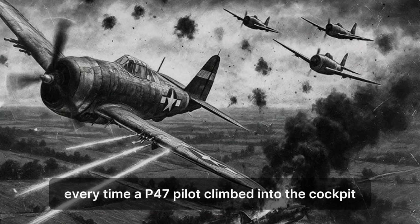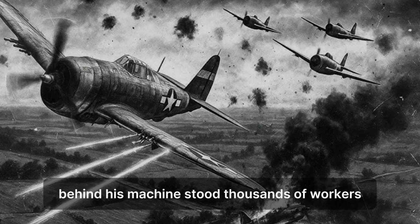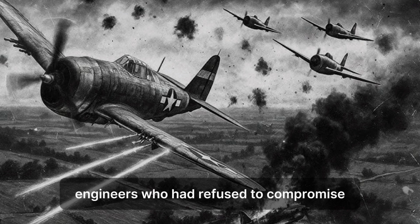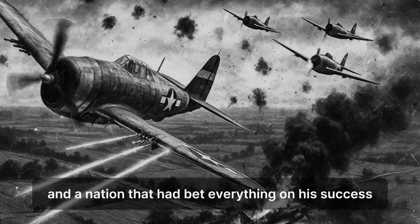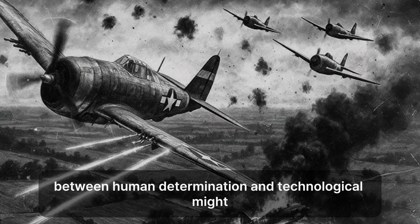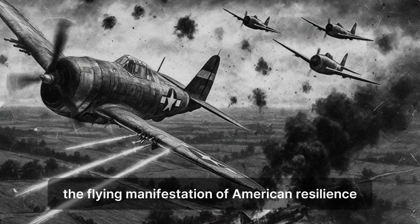Every time a P-47 pilot climbed into the cockpit, he carried with him that legacy. He knew that behind his machine stood thousands of workers who had poured their sweat into its creation, engineers who had refused to compromise, and a nation that had bet everything on his success. The aircraft became a symbol of that partnership between human determination and technological might. It was, in every sense, the flying manifestation of American resilience.